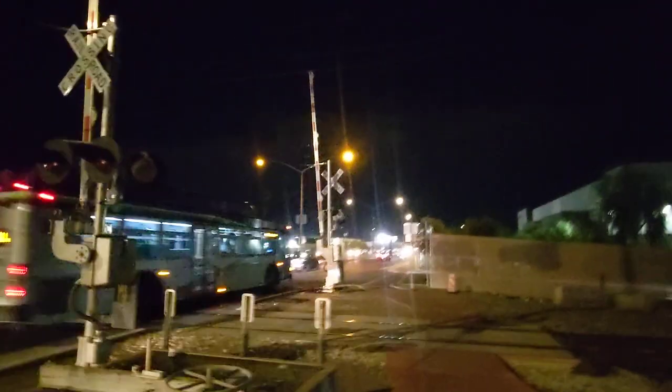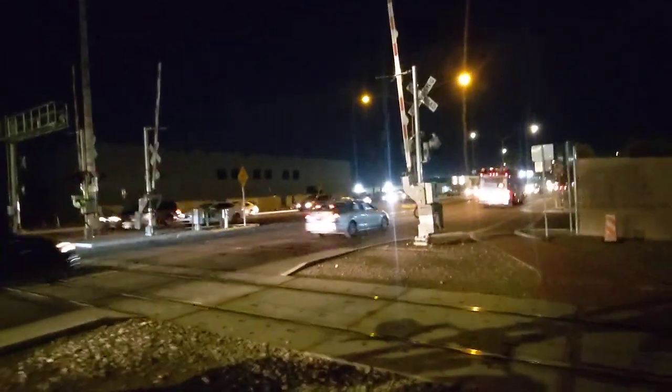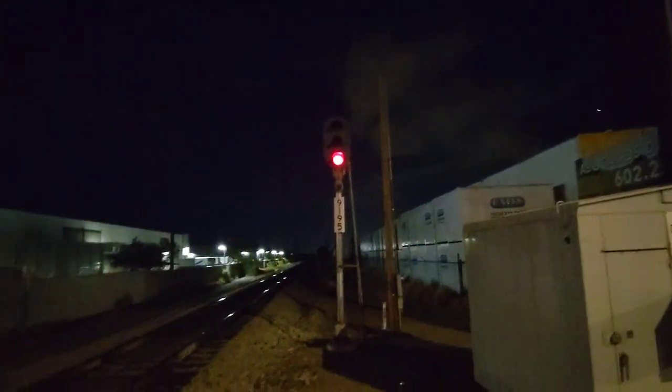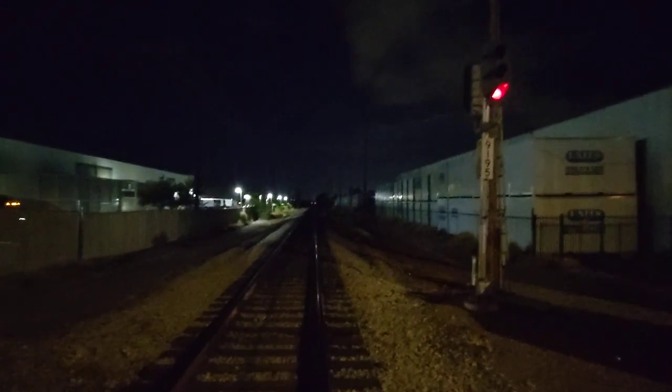Yeah, as you saw, the gates on the opposite side of the tracks rose faster than the others. I think they also start raising first. But yeah, that's pretty interesting right there. Yeah, and the train is disappearing.